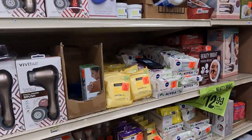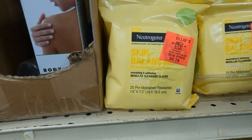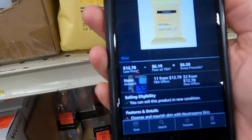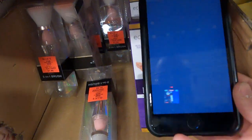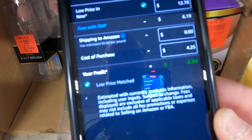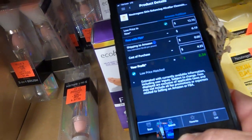So in that HBA aisle, here's a new item, this Neutrogena, I guess it's a cleansing cloth. And when I scan it, we get a sales rank of 37,000, not too bad. 32 sellers, so there's going to be more. If we sell it for this price, we're only making $2.34. I looked at the Keepa chart, so it's not enough profit.